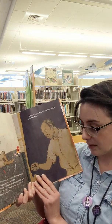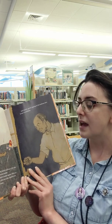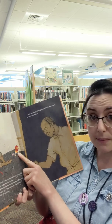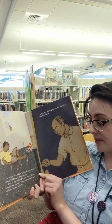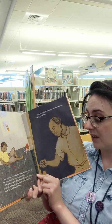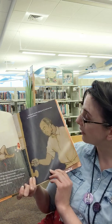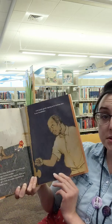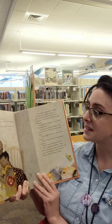Ann was tired. He took a deep breath and let out a little sigh. And when he did, his anger became smaller. Ann and his anger continued to breathe together. With each in-breath, Ann's anger got a little bit smaller, and with each out-breath, Ann felt a little better. Ann heard a gentle tapping on his bedroom door. It was Grandfather. Grandfather and Ann sat together.